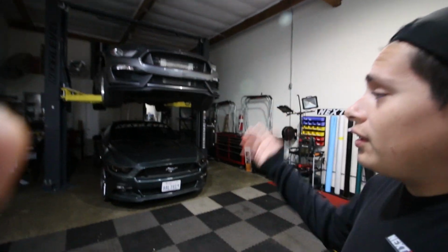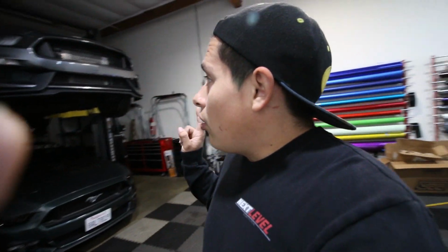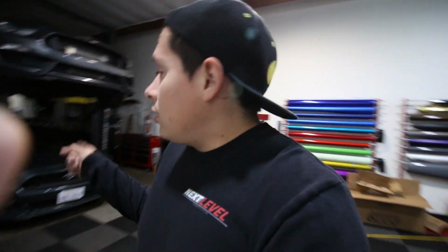But the lift definitely helps out, having all the tools and all that stuff in here. We'll be showing you what you're gonna need. You do need some special tools. You can't just use your normal wrenches. You need some shorter wrenches, but we'll go ahead and show you all that stuff once we're working on the car. And yeah, let's go ahead and get started on the headers, getting this car out of here.